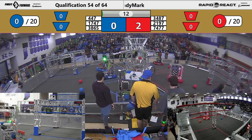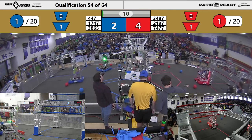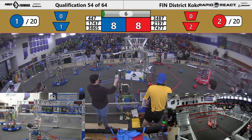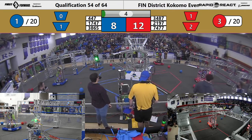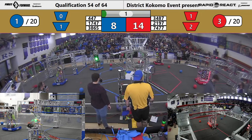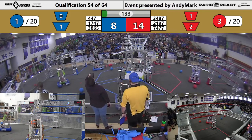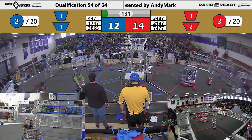Robots moving in autonomous mode, 1747 looking to pick up another piece of cargo, they don't quite make it. 447 takes a nice shot. Looking for another. That one goes in. Pretty close after autonomous, let's see what happens.